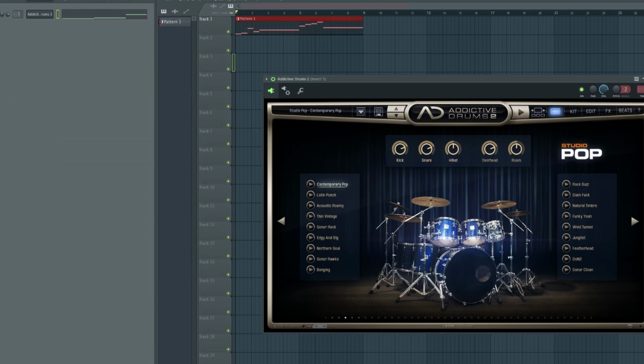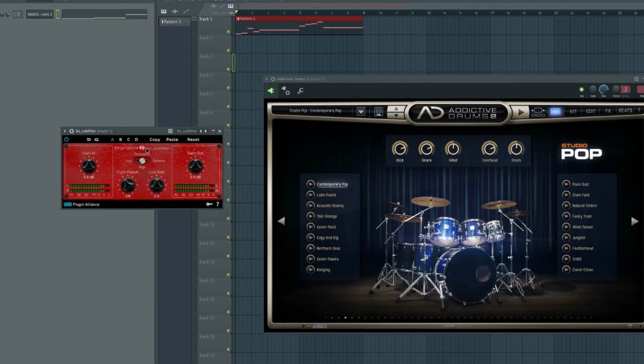Next up is a plugin called Subfilter by Brainworks. This one's really cool, and I use it on almost every track that I throw drums on, sometimes when I have a bass or a sub bass, but it's a really simple plugin to use and it's free. It's from Plugin Alliance, which if you don't know is the place to get deals on plugins. Really good ones too.